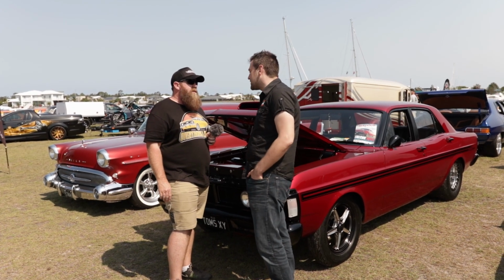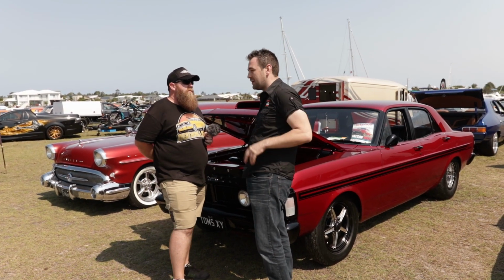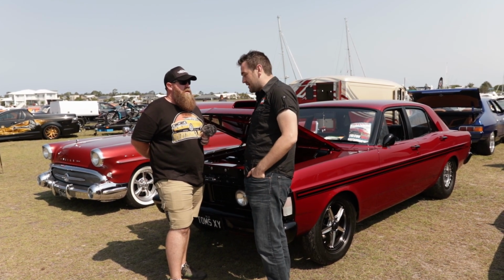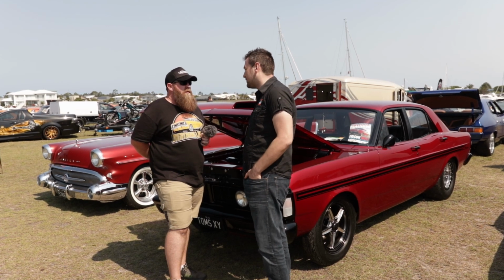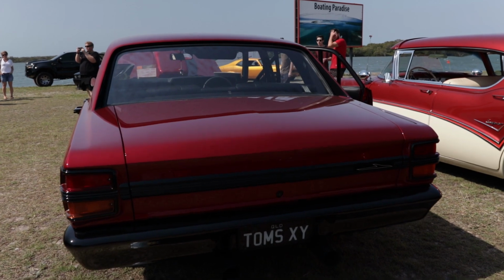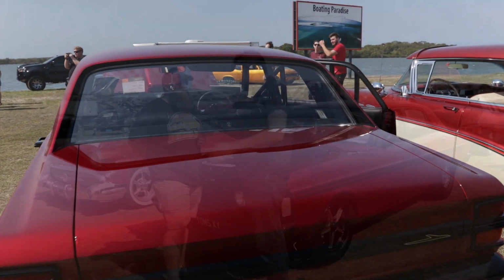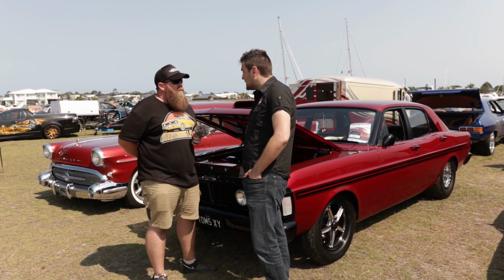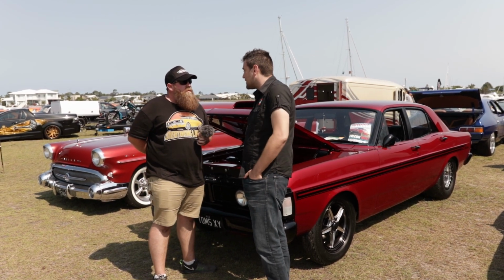So I picked up the shell, well, it was an eBay special, ready to paint, in 2013. And it sat in my shed for about a year whilst I figured out what exactly I was going to do. We'd only just recently moved up to Queensland, so I didn't really know anybody in the scene up here. I'm from Melbourne originally. Anyway, hooked up with a great shop in about 2014. The rest, as they say, is history.